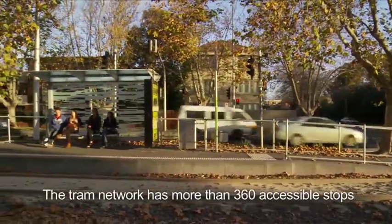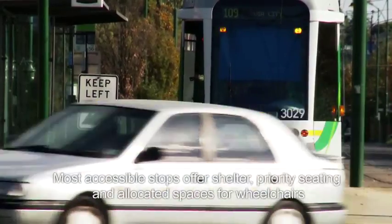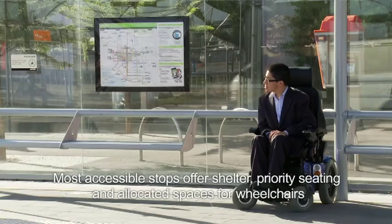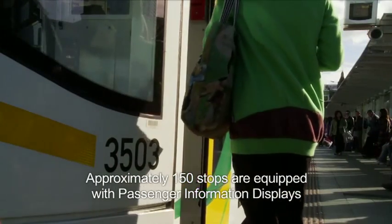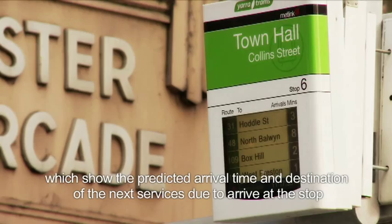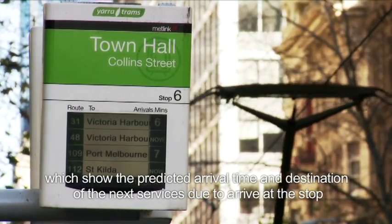The tram network has more than 360 accessible stops. Most accessible stops offer shelter, priority seating and allocated spaces for wheelchairs. Approximately 150 stops are equipped with passenger information displays which show the predicted arrival time and destination of the next services due to arrive at the stop.